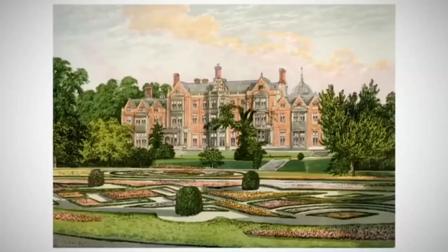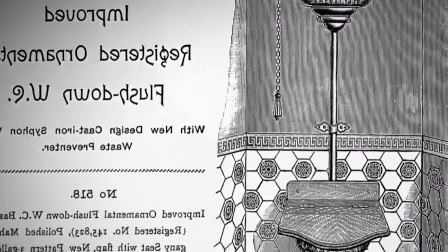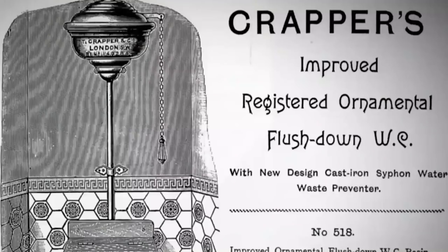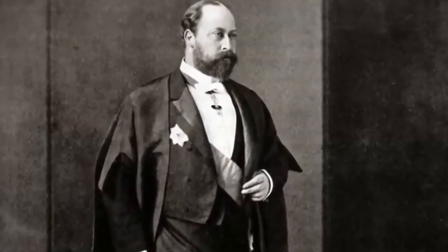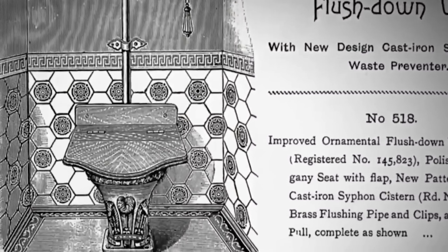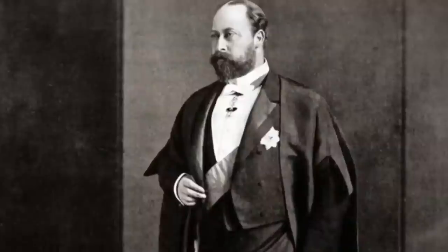He created all of the sanitation for this new house, including 30 cedar-seated toilets. And they were things of great beauty. For Edward, such pretty porcelain was certainly an added attraction. He was well known for keeping a string of pampered mistresses.